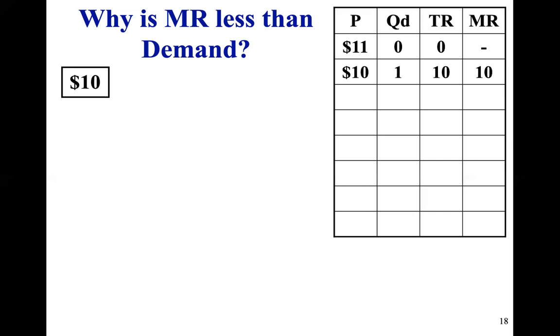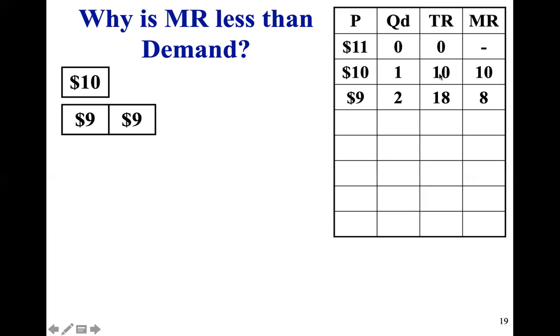However, take a look at this scenario. Because we're a price maker, we could lower the price again as monopolists. And in fact, if we lower the price again to $9, our quantity demanded is 2. Okay. 9 times 2 gives us a total revenue of 18, and the marginal revenue is just the change in total revenue. We went from 10 to 18, which gives us a marginal revenue of 8.